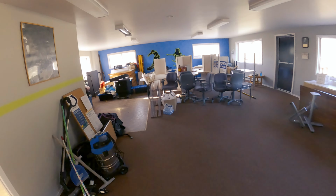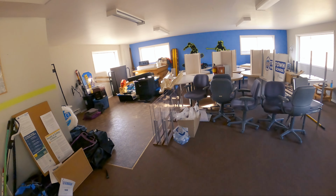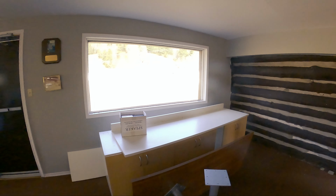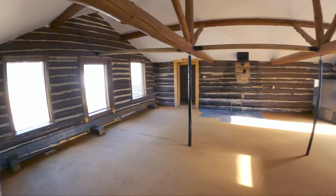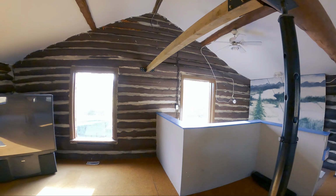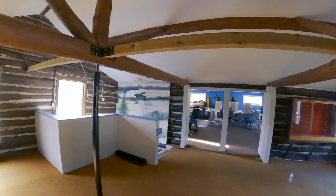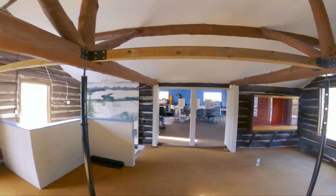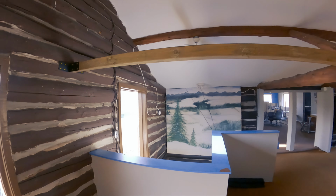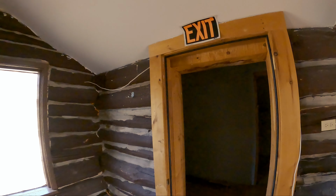This part right here is over the section that we're keeping, so this part is remaining as well. This is unfortunately going. As you can see, to keep things somewhat safe over the years, I've had to add some reinforcements here and there. This is where it gets really bad. You can see right here, lots of water leaking.